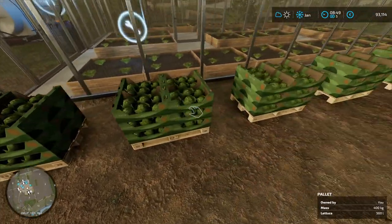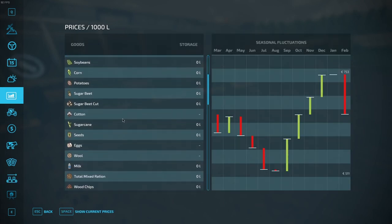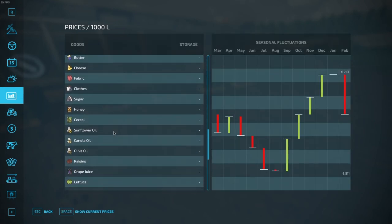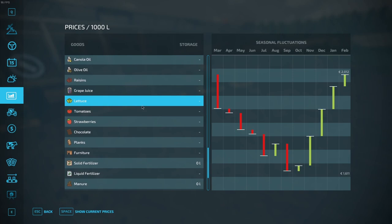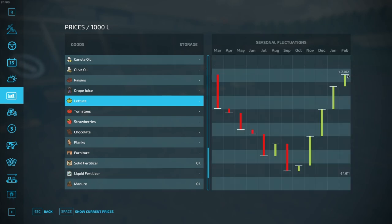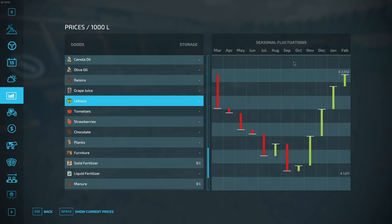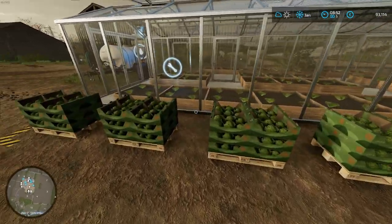12,000 liters, 500, so that is 3,000, I think. 3,000 liters of lettuce, and it is to be sold, I believe, in February. Yes, and that is 2,000 euros per 1,000 liters. Actually, wait. Ooh. We are in January, and seeing this price already now, we could sell it, but I'm going to wait in the hopes it's going to go even higher than that. So next month, we definitely need to sell the lettuce.